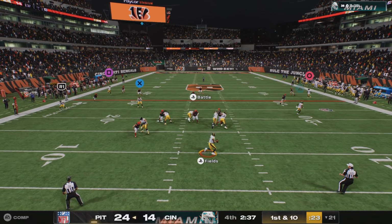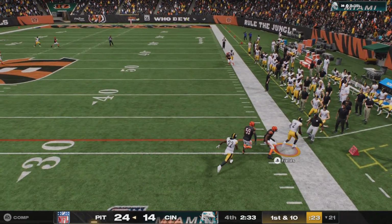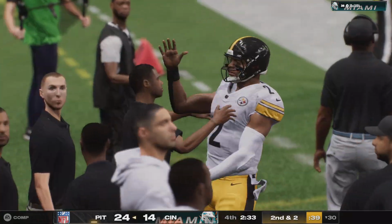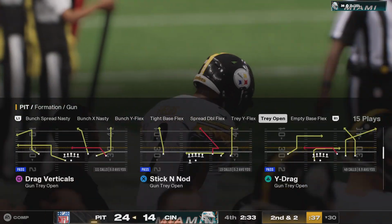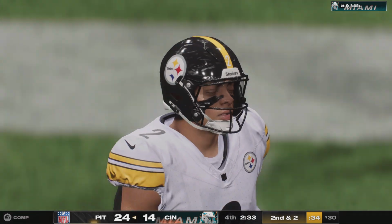Now Fields. Now he'll run. He tried to buy all the time he could, but when he saw that space, he quickly turned from thrower to runner, and he's able to pick up a nice gain on 1st down.